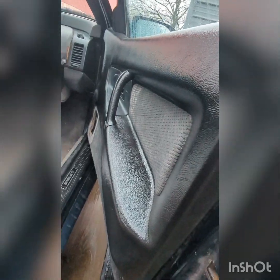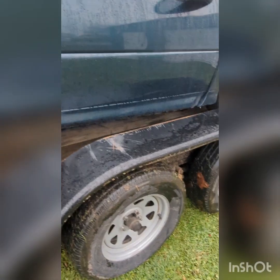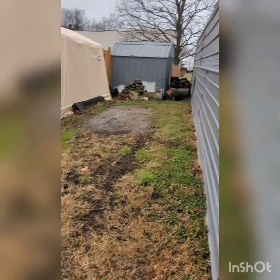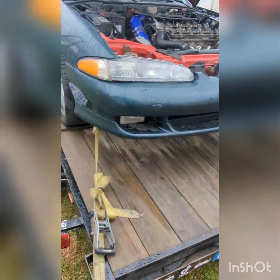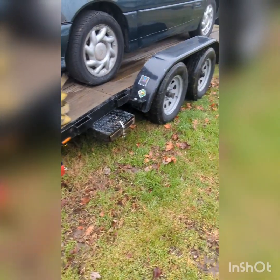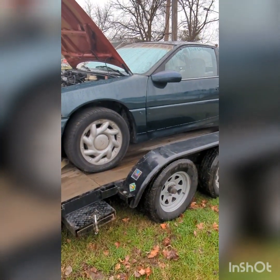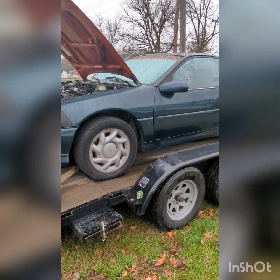So from a quick look here, the door panels don't look horrible. I don't know what demand there is for parts off of these. We're going to find out. We're going to shove it off the trailer and park it here in this little section of the yard out of the way until I can get the Shelby Charger done. I'll go in and give a quick update on that and probably add that to this as well. So anyway, 1993 Eagle Talon ES.